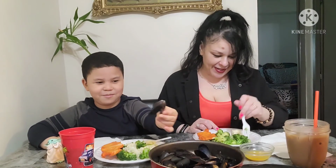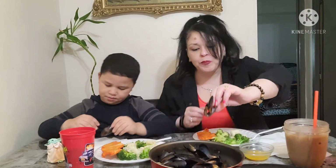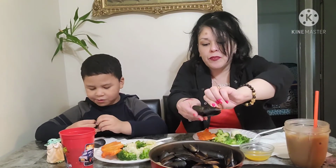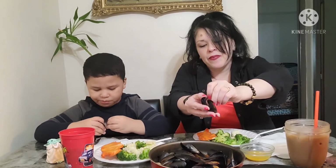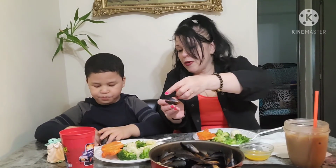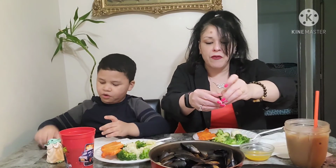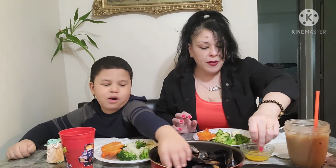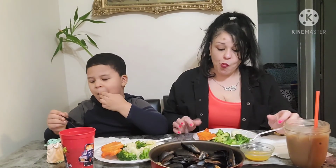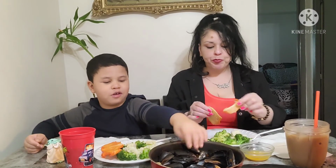Okay, first I'm going to try mussels. None of these have mussels in it. They come out. I got one. You got one? Good job. These things, you got to be careful. They're so sharp. Look, when they're broken like this, you got to be very careful, okay? Mine's not broken yet. Let's try with this. This one is broken. Good. I think they're good.